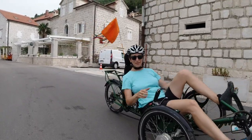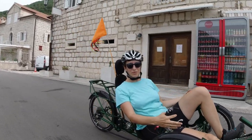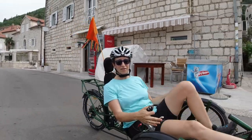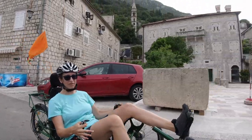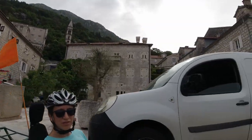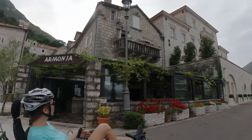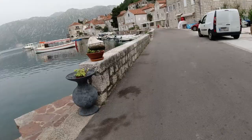As you can see, the town of Perast is completely built in stone, and actually it is maybe the only place in Kotor Bay that is completely preserved and highly protected. So if you want to build a new house or restore an old house, you are only allowed to do it if you do it in stone.